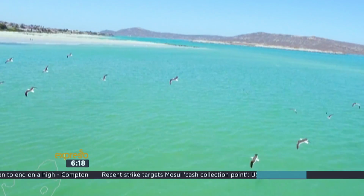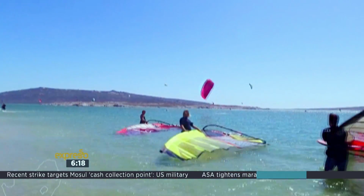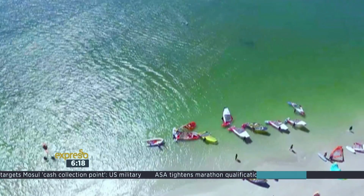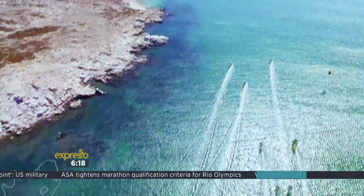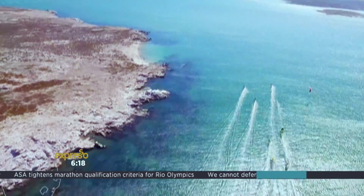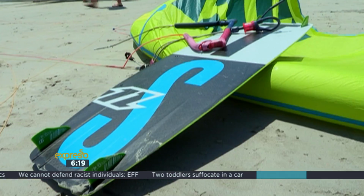The 29th Langebaan Downwind Dash is the premier downwind event in Africa, open to kiteboarders, windsurfers, catamaran and dinghy sailors who follow a 20-kilometer course from Langebaan to Saldanha. The annual Downwind Dash brings out some of the fastest kitesurfers and windsurfers in the world, not just here in South Africa. We have got some record breakers here.